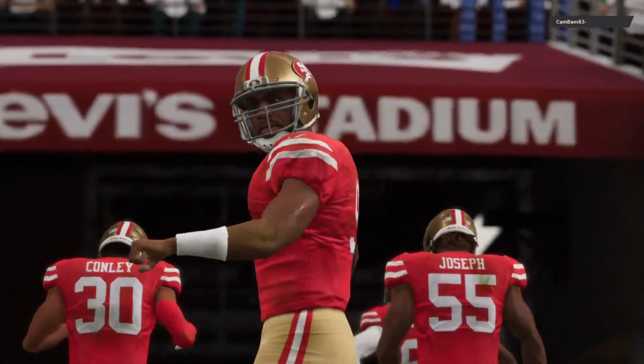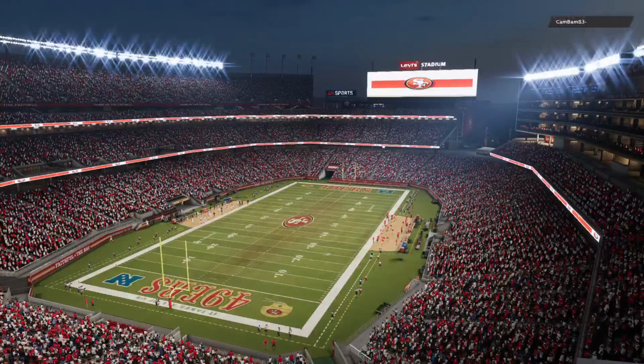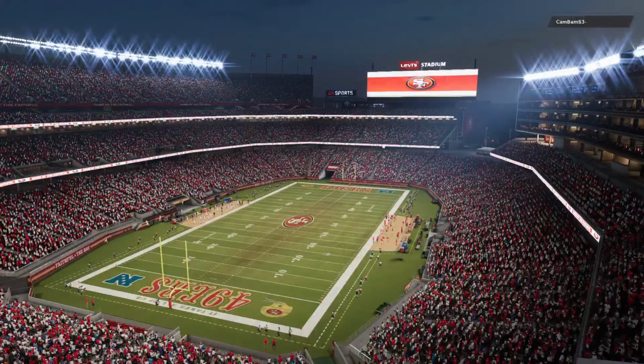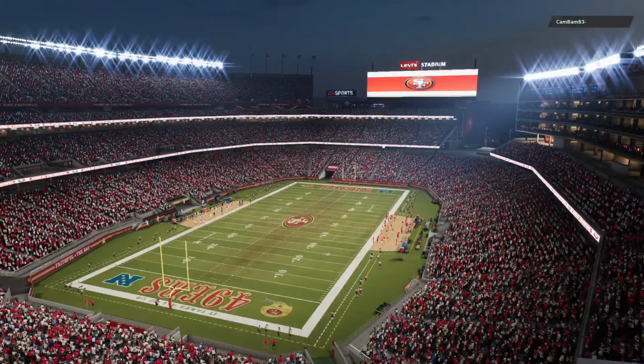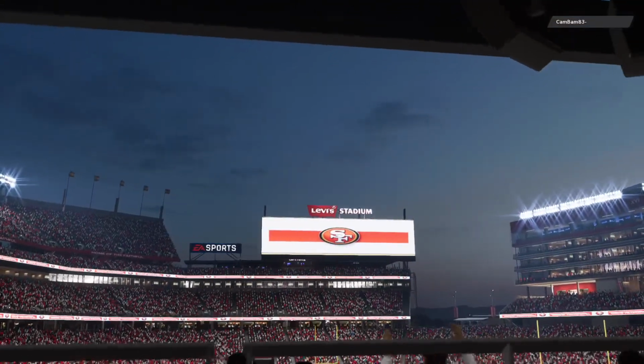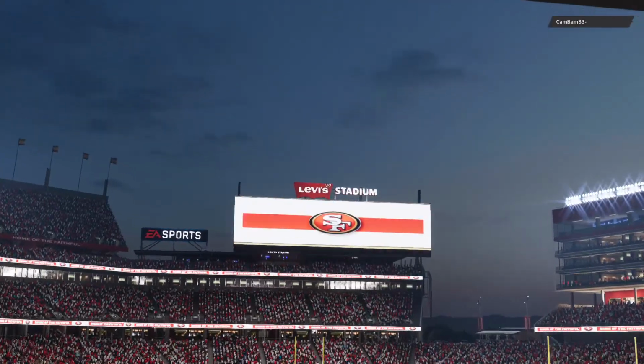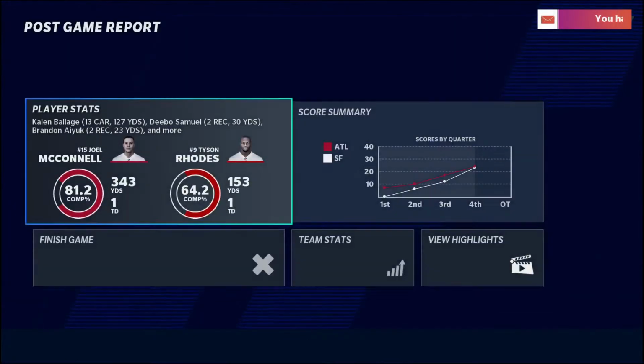So for Atlanta, they keep pace for a playoff spot as they move to 7-3. And they will head home next week to take on the Minnesota Vikings. Meanwhile, for the Niners, they're going the wrong way as this will drop them to 3-7 now on the year. And they'll have a tough one at home next week against the Green Bay Packers.